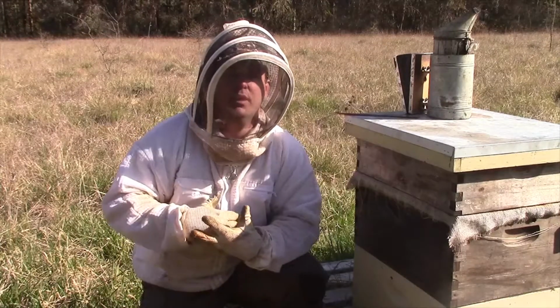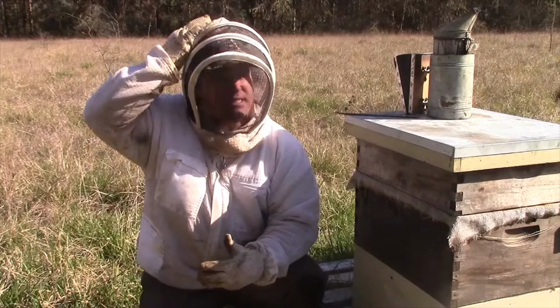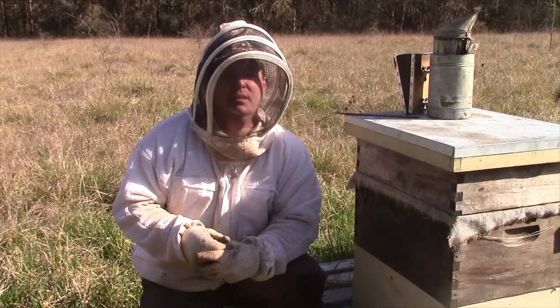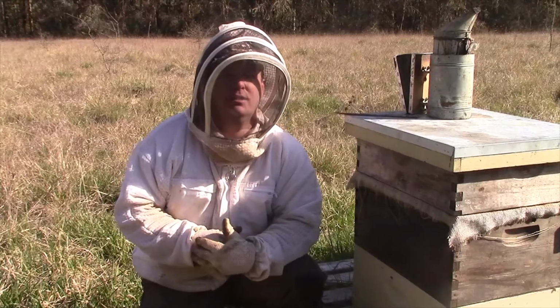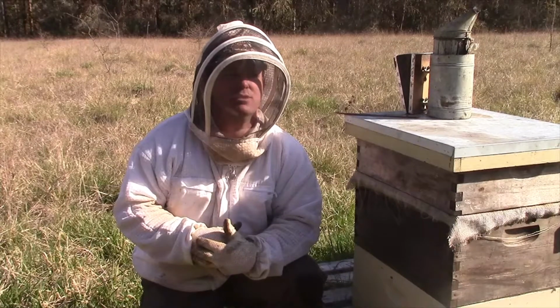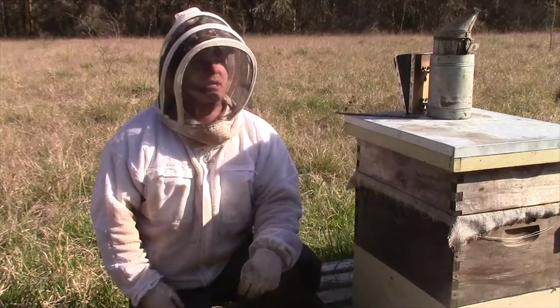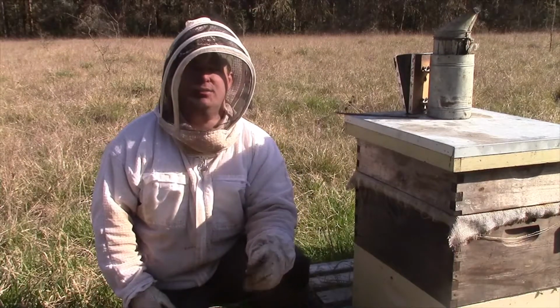It's February 20th, 2020, and it's 57 degrees out. Spring might be coming early this year in this area. I'm kind of in between where the Willamette Valley and the Rogue Valley meet, so between Eugene and Roseburg area. This is one of my yards here. I've got 5 colonies here now, just going through, checking to see how they're looking.